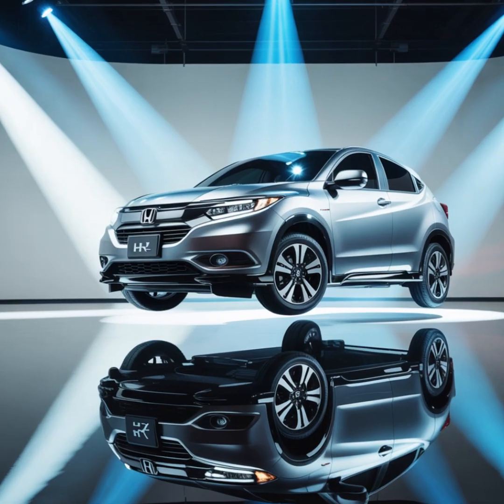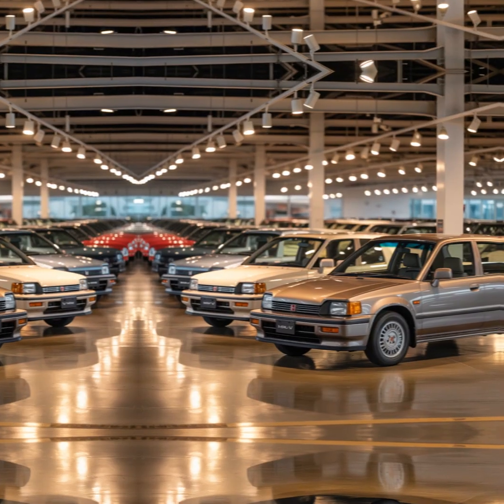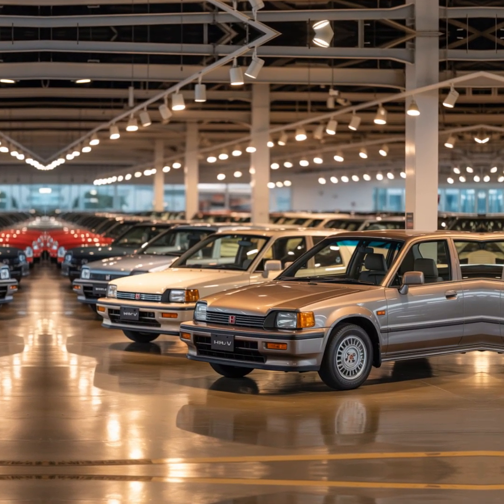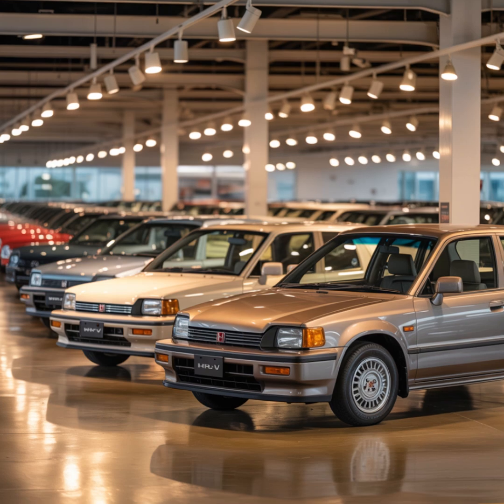The profile is where things get interesting. Honda stretched the wheelbase slightly, giving the HR-V a more planted, athletic stance. You've got these flowing body lines that create a sense of motion even when it's standing still. The available 18-inch alloy wheels fill the arches perfectly, and those black cladding accents, they scream adventure ready.